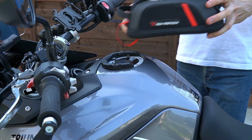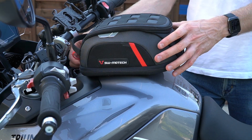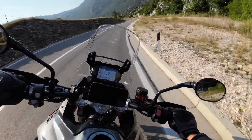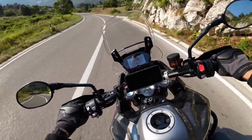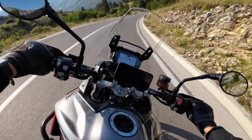I often find tank bags to be a useful accessory for motorcycles, but in this particular case I had a problem. The proximity of the fuel tank cap and handlebar makes the ignition key get stuck between these two elements. This means that every time I needed to pull the key, I had to take the bag off. As a result, I decided not to use it at all.